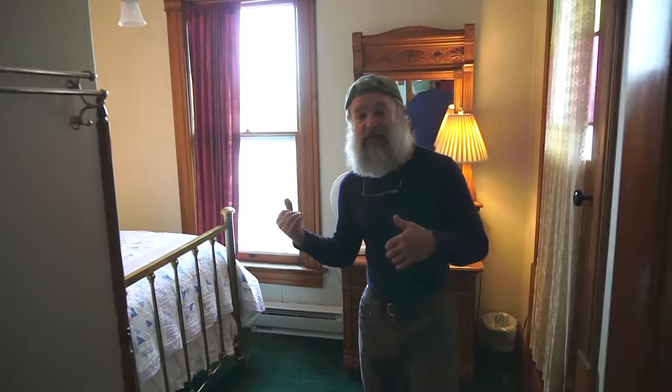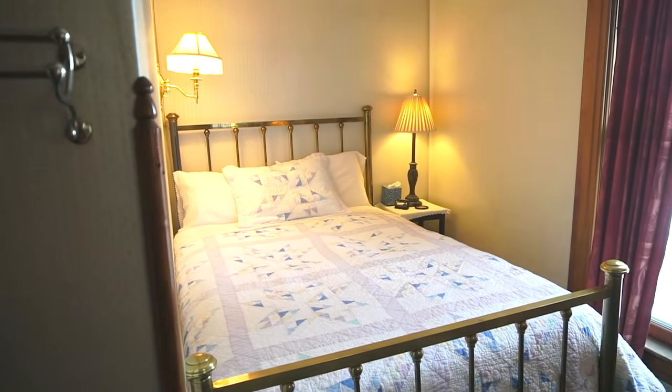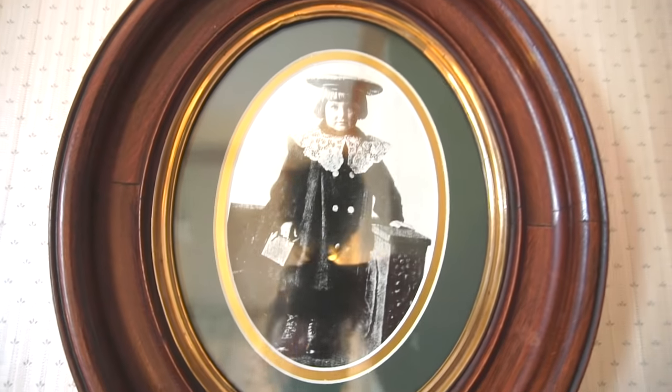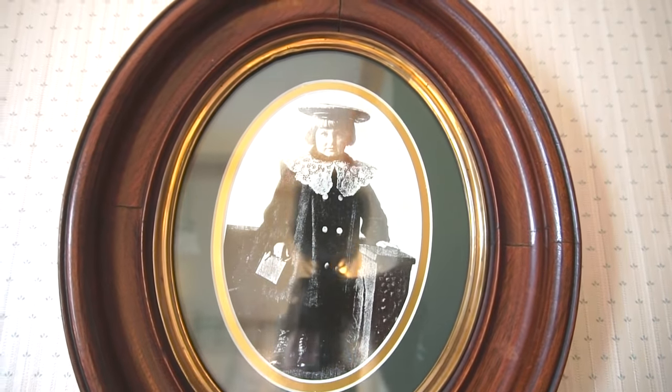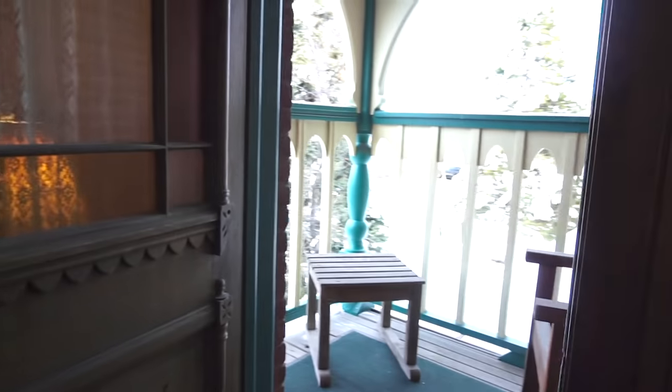So this is the nursery, the original nursery, and their one son in that other photo was born in this room in 1900, and here's a picture of him. I don't know how old he is there. I didn't even know that was a picture of him. That's Herman Lehrkind. And this is the little rocking porch off the nursery.